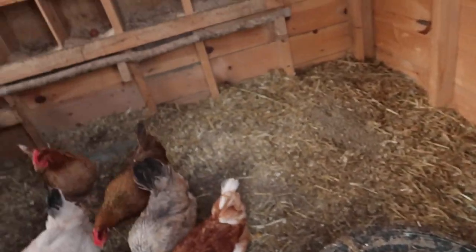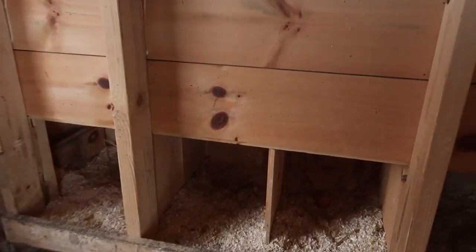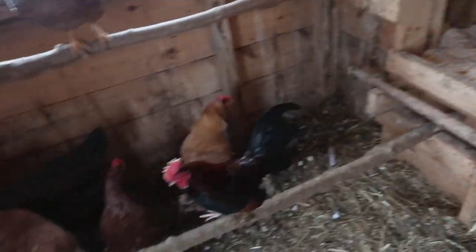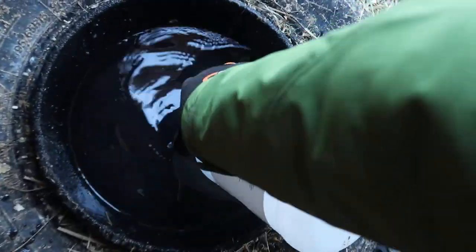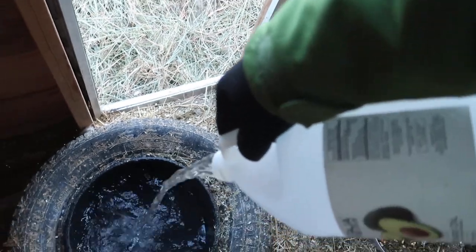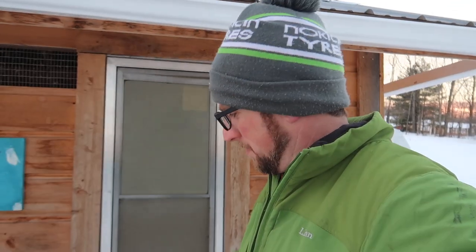Oh, we have our one early morning layer. So we got one egg so far. You girls are noisy this morning. Yes, good morning, Moose. Good morning. I gotta take Olivia to an appointment this morning, so I wanna shut the coop up. There's been a lot of predators out and about in the area. When I get home, hopefully I remember, and I'll open the coop up and we'll let the chickens out.